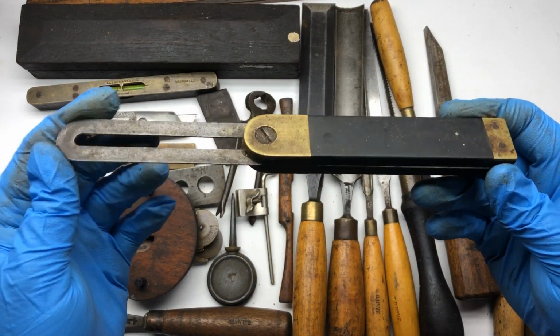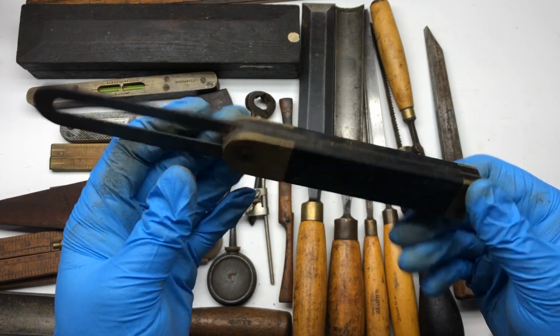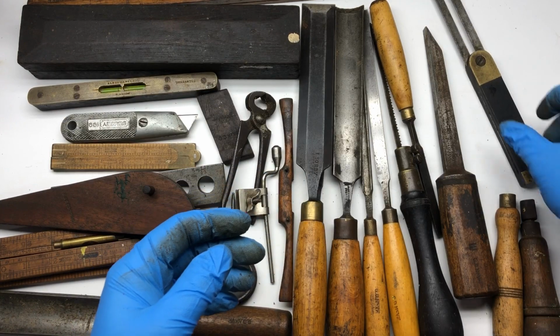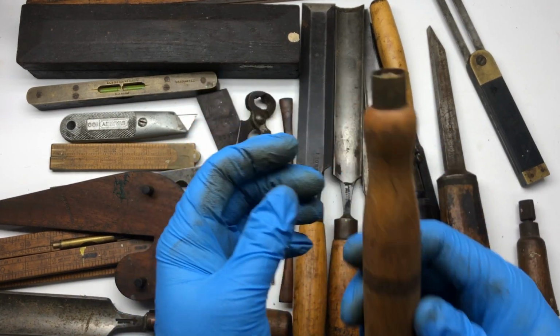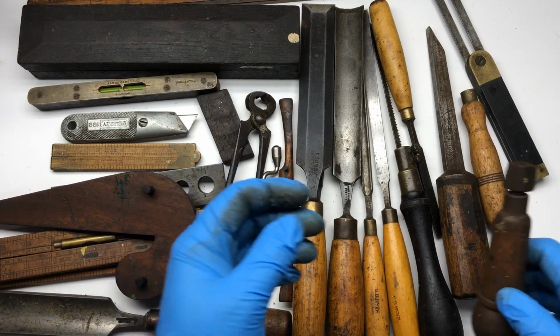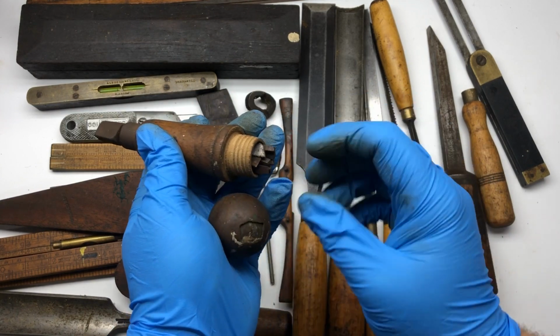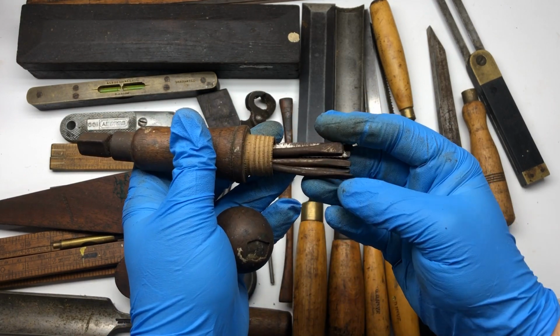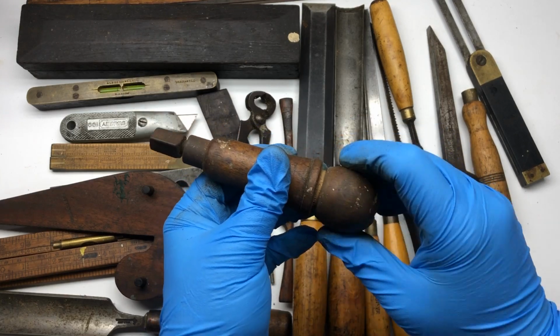We got this nice angle finder, and I thought that was kind of cool, so I decided to keep that. Just this random handle, it's a nice handle and it'll clean up. So I never throw good handles away because I always have more blades. And then this cool multi-tool with a saw, screwdriver and all sorts in there. So that'll be a fun little project one day.